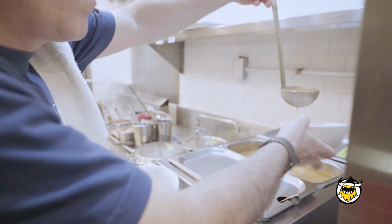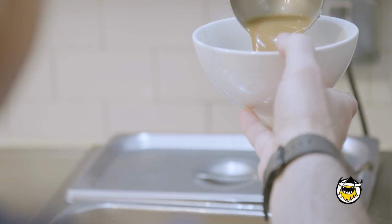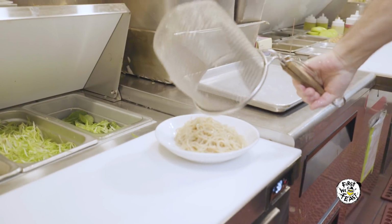Tsukemen soup is supposed to be sort of stronger and saltier and richer than regular ramen soup because it needs to stick to the noodles and it needs to stand up to the noodles that aren't sitting in the broth. Tsukemen broths, generally speaking, have a lot of oomph. In Japanese, they like to say it has punch.